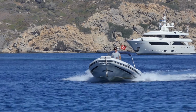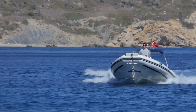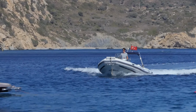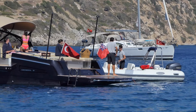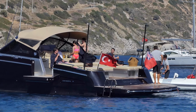So he's probably brought in some more champagne. 5-knot rule, right into the middle of the harbour, of course. Just coming off the plane. Two crew there to help the rich kids have a good time. Picking the camper on the back.